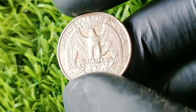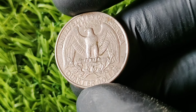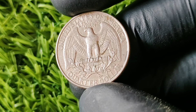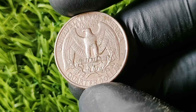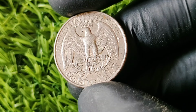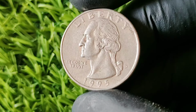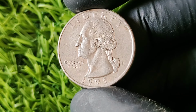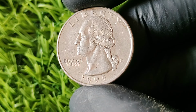The next time you get change at the gas station or dig through your old dresser drawers, don't just toss those quarters aside. Because hiding in plain sight, among the pennies and nickels, could be your golden ticket, or in this case, your $1 million quarter. The 1995 Washington quarter is more than just currency. It's a piece of history, a collector's dream, and possibly your key to early retirement, a dream vacation, or that sports car you've been eyeing since 1987.